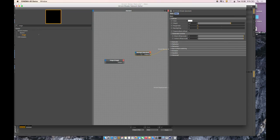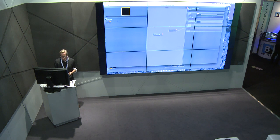So the next thing I'm going to do is connect that image into my shader. If I click on my standard material over here, you can see I have all these different controls. What I can do is replace those controls with things that are happening in the network here. So notice how if I go into the standard material and create a new port here, diffuse color, and I pipe this output of my image into diffuse color. Whoops, missed.